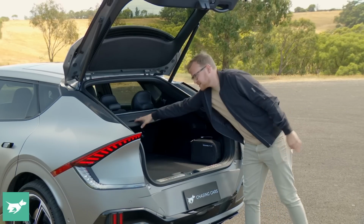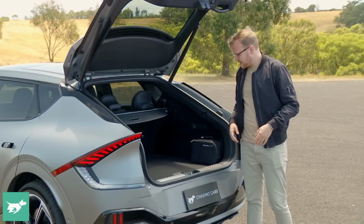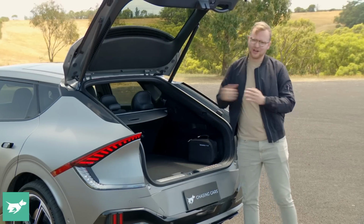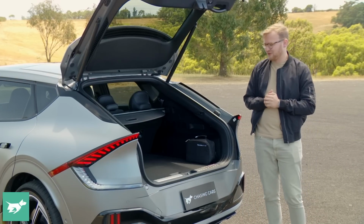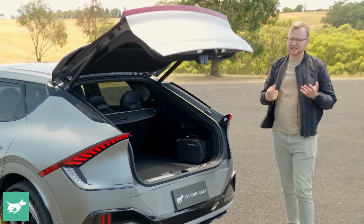It's got plenty of space. You've got a sun blind here. Nothing under the boot floor, no spare, so instead you have a tire mobility kit. So keep that in mind if you do lots of touring on really rough roads. Hopefully nothing goes wrong. I've got a button up here to close that tailgate.